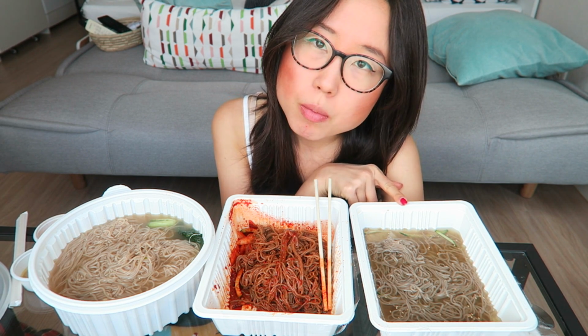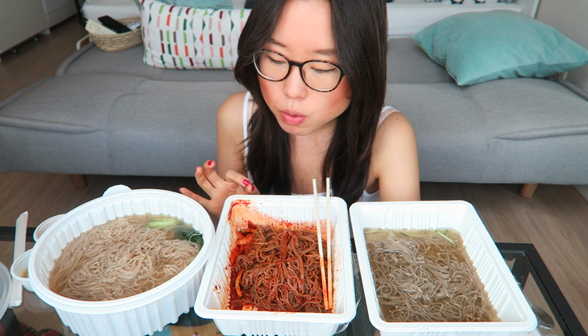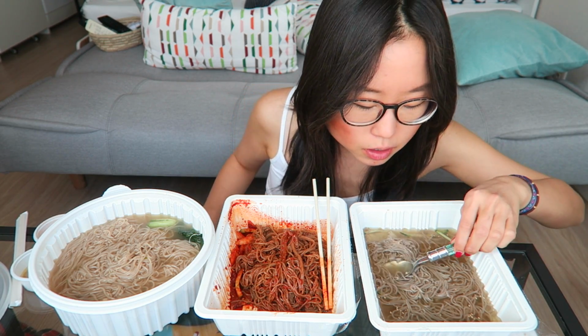I prefer the mulnaengmyeon because it's not spicy, but this one I like it because there's a slight nuttiness to it. And this one is just a bit too murky for me. Ooh, that spiciness. Ooh, it's coming back. I'm really full now. But before we end this mukbang, I just want to let you know, I mentioned before some of my relatives used to live in North Korea.